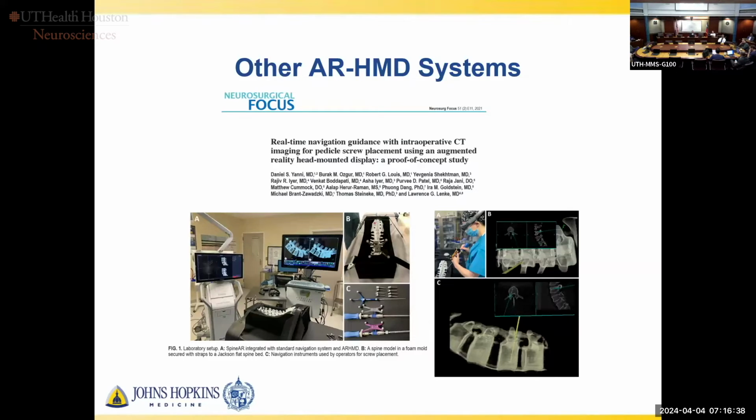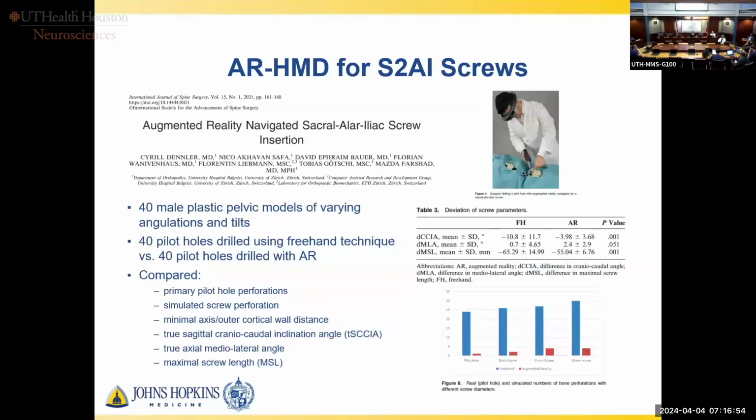And there are some early examples of this with aftermarket devices. This was Larry Lenke's group. We used the Magic Leap headset. It was not a headset specifically designed for AR for medical use, but they showed it could be used in cadavers. Similarly, the Microsoft HoloLens, this was a Swiss group, they showed it could be used well for insertion of S2 AI screws.